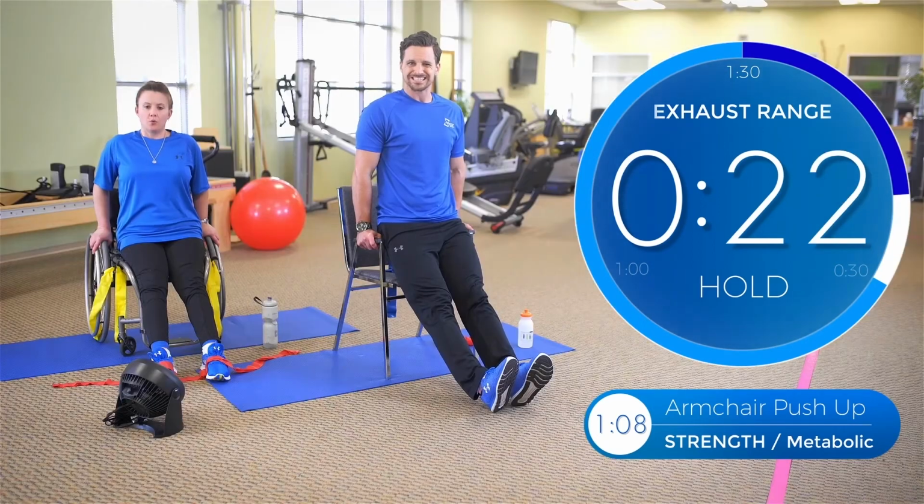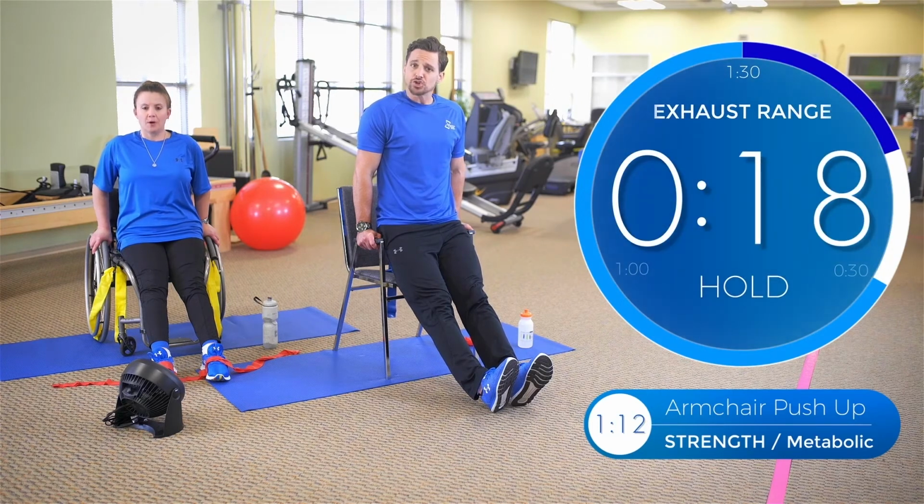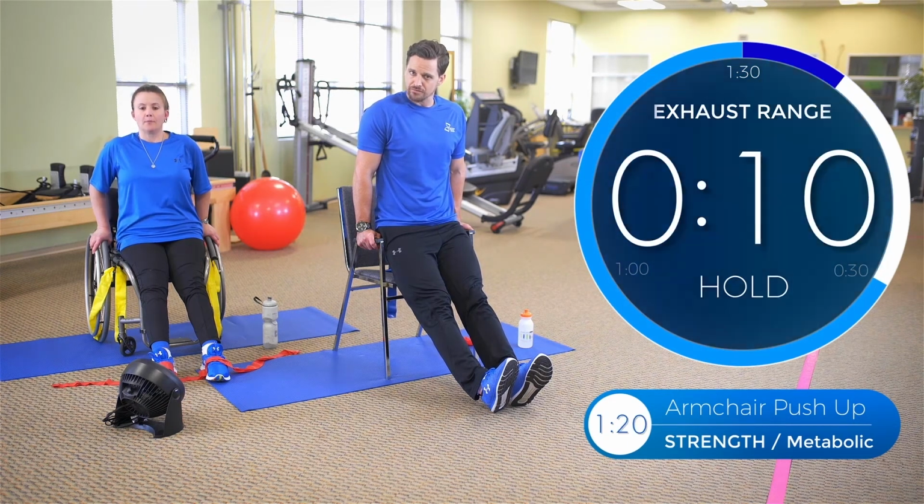Drop the shoulders, slight bend. We're in that exhaust zone. Shake is natural. Now remember, make sure that fan is on us. Make sure you're not overheating. If you feel yourself getting dizzy, nauseated, overheated, disengage. Don't be stubborn. Come back when you're ready and feeling cool.